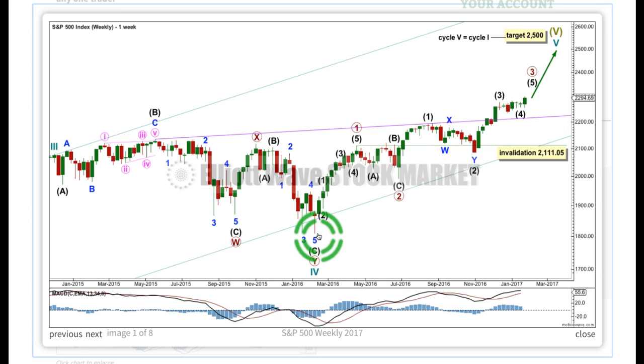So what that means is it's not an almost complete impulse. It's more likely 1, 2, 1, 2, and now 3, 4 is either over or is going to move down to the purple line, and then we'll see a fifth wave up to end primary wave 3.